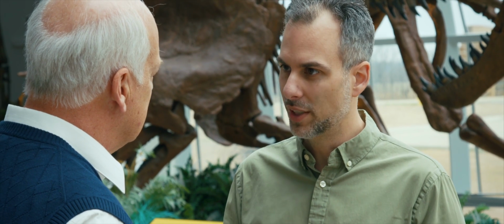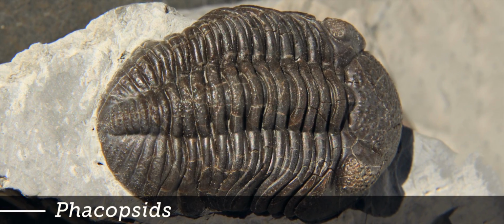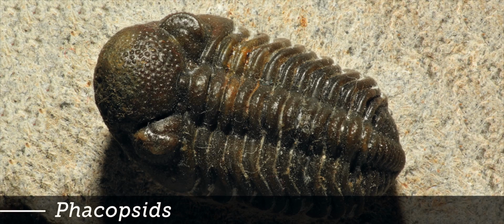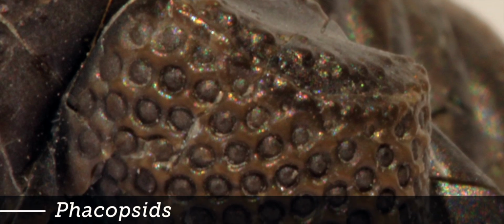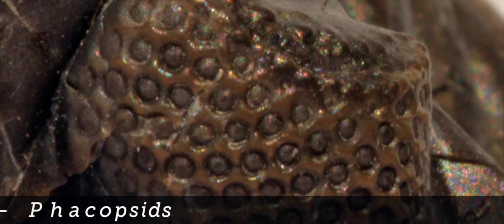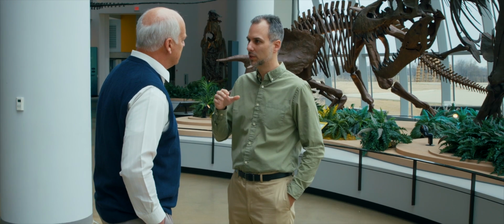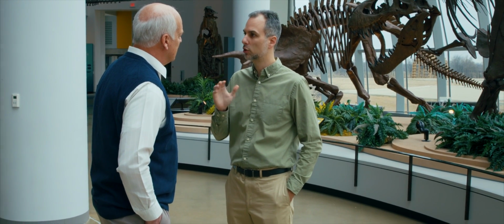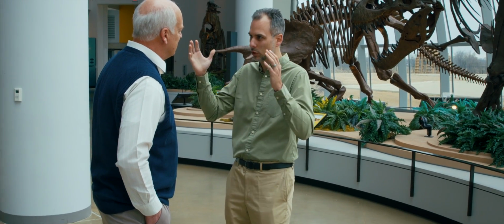For some of the trilobites, though, it got even better. There's a group called the phaeocopsids, and these ones have eyes that not only were able to see all around, but each lens was made up of two different types of minerals, biological minerals, if you will, that allowed them to correct for what happens to water and the distortion that happens in water. So if you try and look underwater, it gets all fuzzy and weird and gets kind of circular.